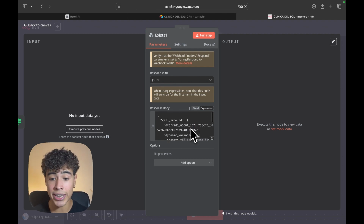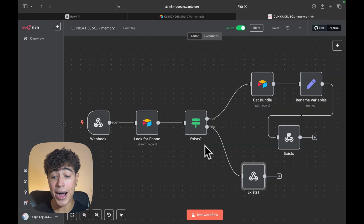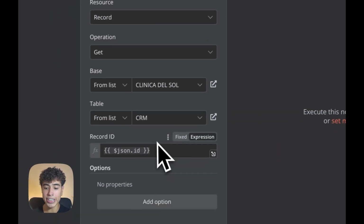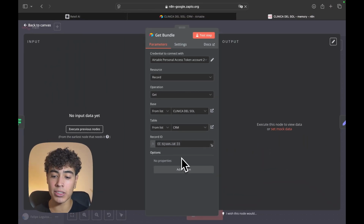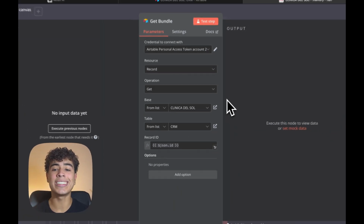You need to send the same variables empty, because if not, the call won't be answered, and we don't want that. But if the phone number exists, we'll be getting all those records from the ID that Airtable will be giving us. So what we are doing here is getting all the information from the bundle depending on the ID that Airtable gave us. Because this is what happens.